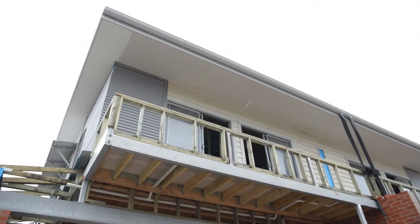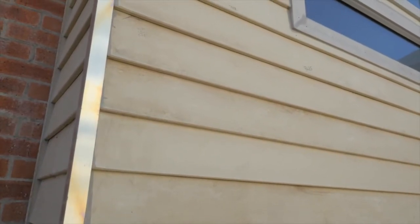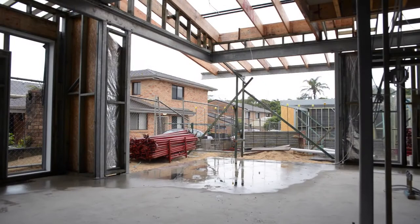As well as that, we've got our first of our linear cladding that's gone on the outside. It's like a weatherboard that produces a really nice shadow line. We've got blue board, which isn't on. It's ready to go on the verandas behind us. And we've got James Hardie on the eaves, and everywhere else has fibro.